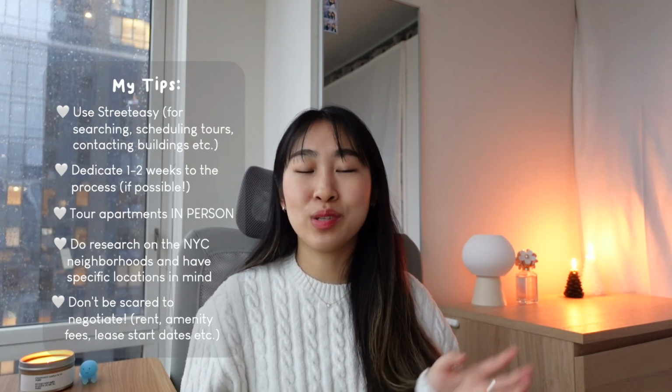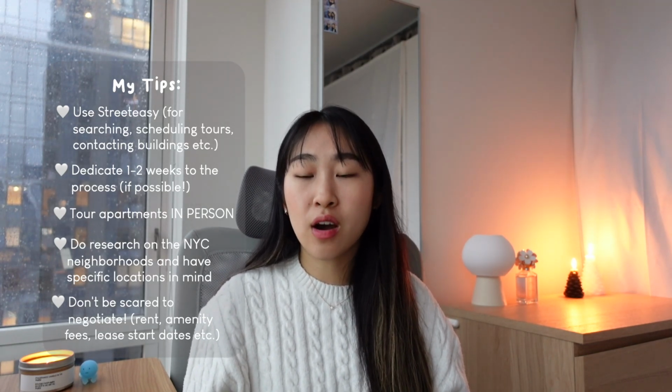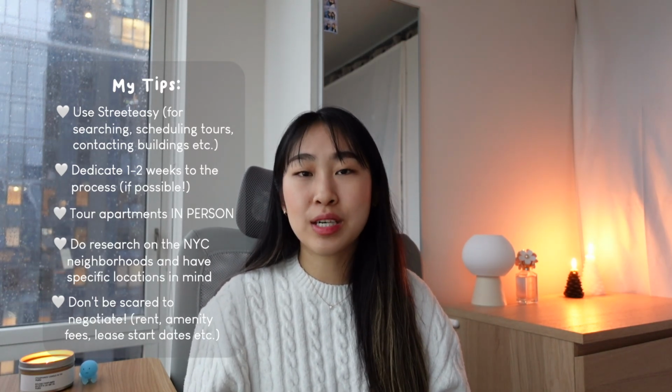Things like that. It's kind of like negotiating your salary, especially when you compare it to a second option that you have. But a lot of times they are very receptive to it and it can get you a lot of saved money. So definitely try that out, and the worst thing they could do is say no. So just go for it and see what comes out of it.